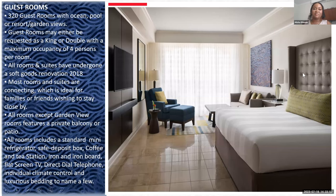All suites and all rooms have undergone a soft goods renovation in 2018 and into 2019. Most of our rooms are connecting, I would say about 95% of them. Just our suites do not connect, which is quite ideal for families, friends, or anyone wishing to stay close by. All rooms except our garden rooms feature a private balcony or patio. All rooms include a mini refrigerator, a safe deposit box, coffee and tea station, flat screen TV, direct dial telephone, individual climate control, and luxury bedding, just to name a few.